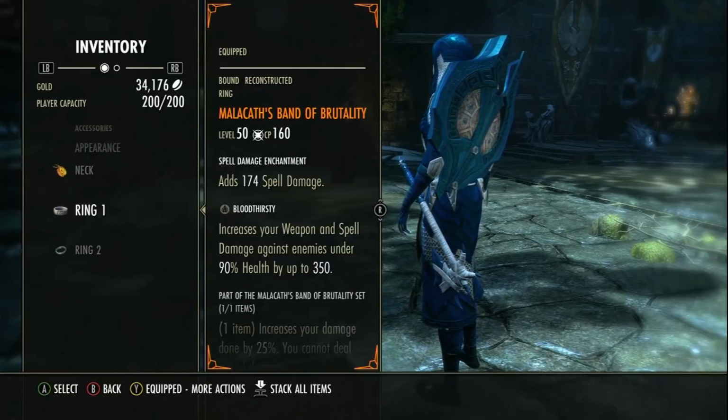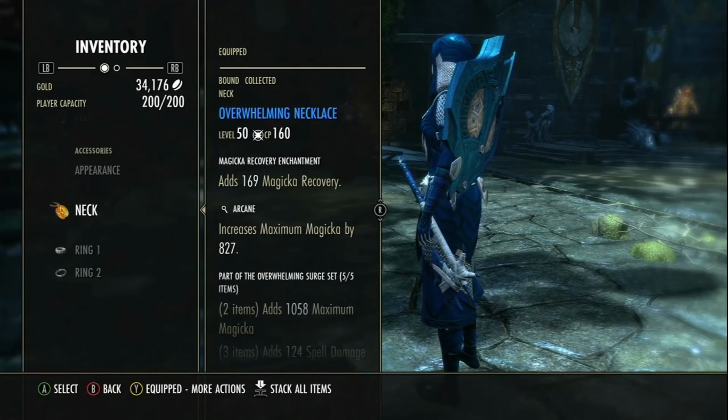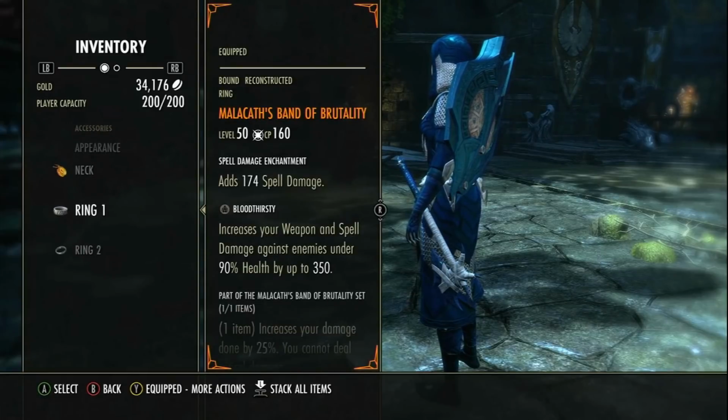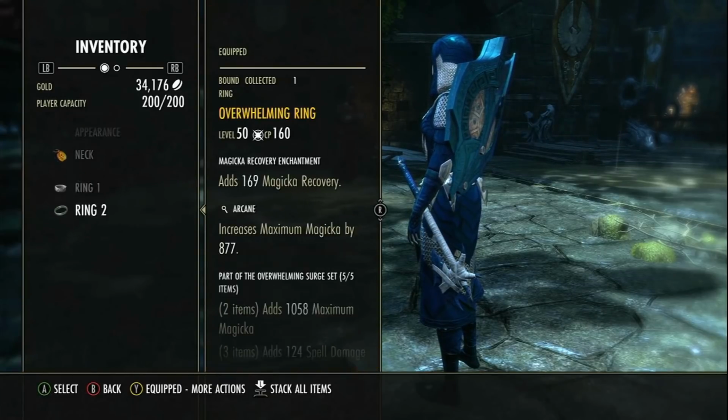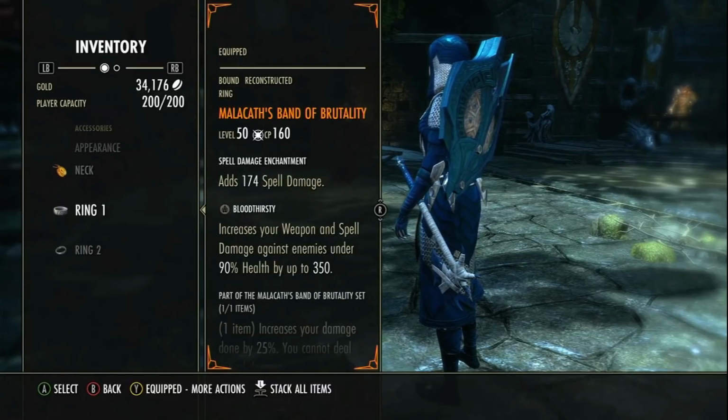If you really want to have more healing, go infused spell damage here. Go infused spell damage here. Go recovery here, and you're good to go. If you're a high elf or dark elf, you probably just go 3 recovery. Or 2 recovery: 2 infused recovery, 1 infused spell damage. So high elf, dark elf, that's what I would do.